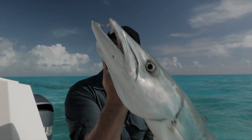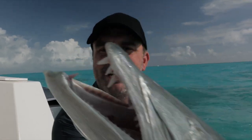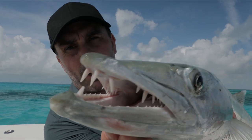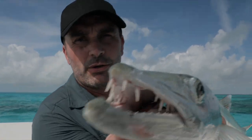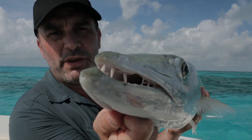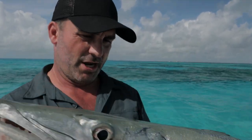And the teeth, well, you know what? I think they speak for themselves. Look at the teeth in the back of the jaw. They're so sharp, they're like razor blades. So those fish can hunt with an open mouth, ramming their prey. That way they can cut them up in pieces and then come back for whatever's left.